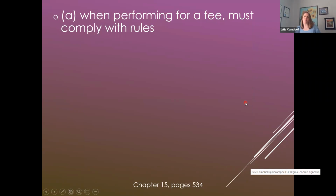Rules also say when you're performing for a fee, you have to comply with the rules. We should comply with the rules anyway, right? But specifically, if you're being hired to do this, if you're being paid to do this, we have to comply with the rules.